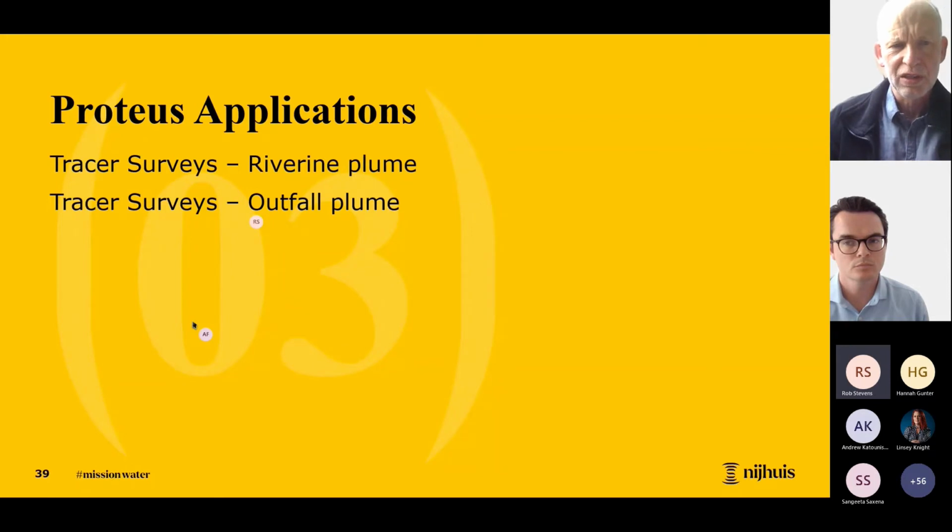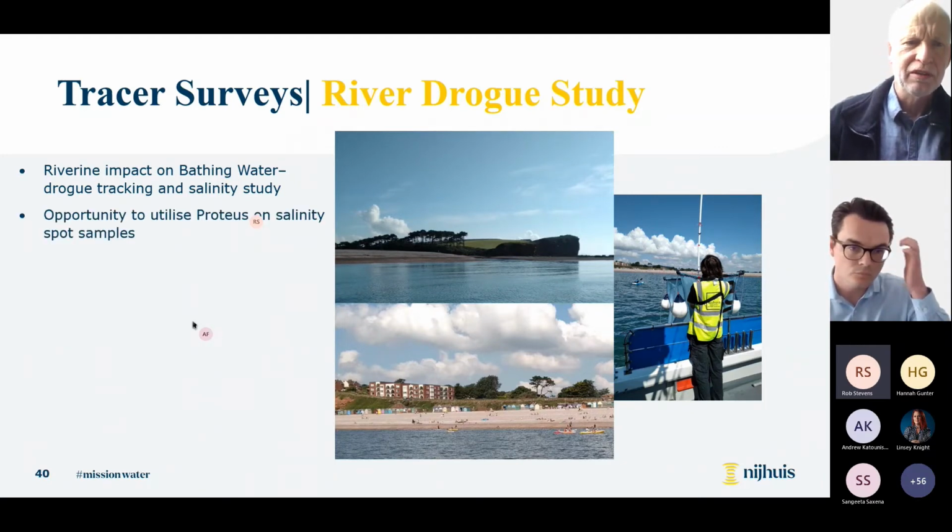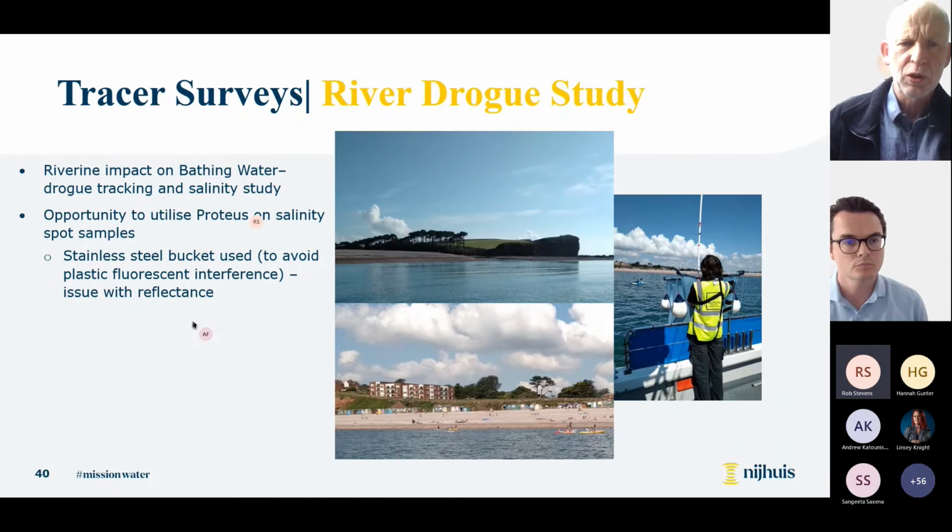So looking at some of the tracer applications now, we're looking a little bit at the impact of rivers on bathing waters and outfalls on bathing waters. The first case study here was a drogue study, where you deploy sails within the water and see where they track. This was off the mouth of a river, trying to look at the impacts on a beach. But for us, it was an ideal opportunity to potentially use Proteus as a tool, just to see what that might mean in terms of quality.